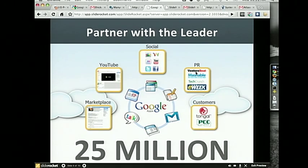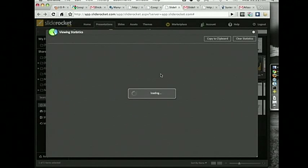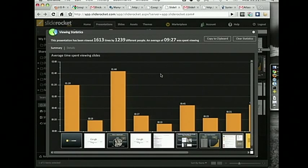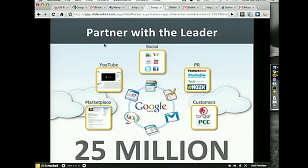And as an example here, we put together a press release on our Google announcement. So we're looking into Sliderocket again here, and we sent this press release, which was a presentation, out to 200 reporters. We don't typically get this sort of following with our press releases, but these 200 reporters forwarded it to 1,200 other folks, and we can see where they're opening it, where they're spending their time. So it just goes to show that when you associate your company with Google, you get a lot more awareness than you might on your own.